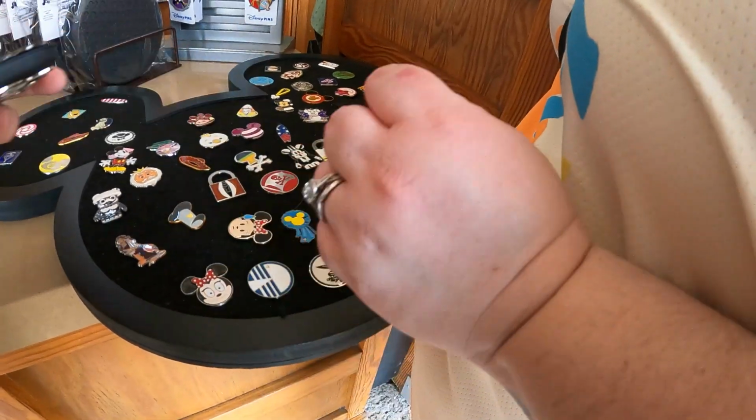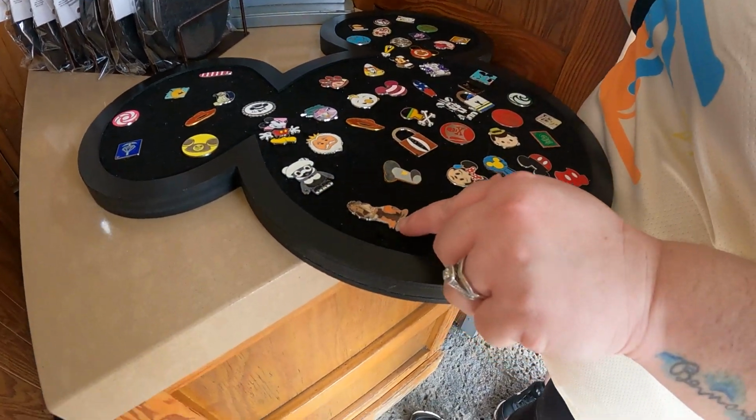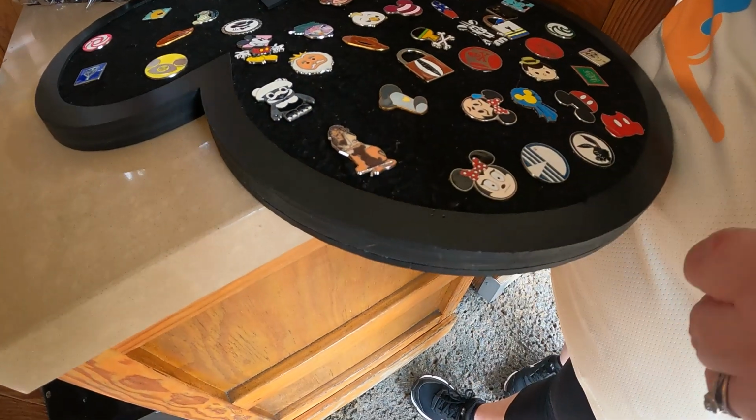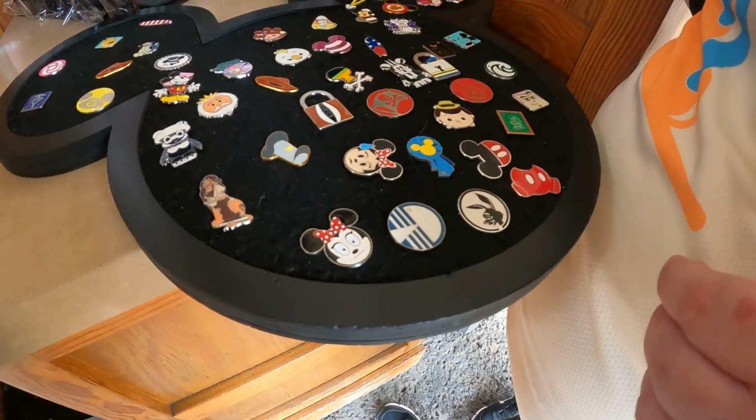What's this saying? That's cool. I don't want it. I don't need it. Good? This one's kind of neat too. Scar. Good.